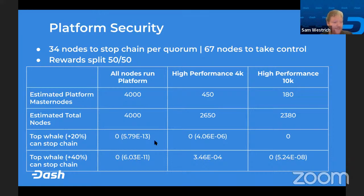Sorry about that, guys. So what we can see is that pretty much for all of these values, the chance of the top whale stopping the chain is 0. And when I say top whale plus 20%, this is imagining the top whale, which is Binance that we saw, then had 20% more Dash, and what would be their probability? So, you know, it's very, very small numbers. If Binance had 40% more Dash, what would it mean?